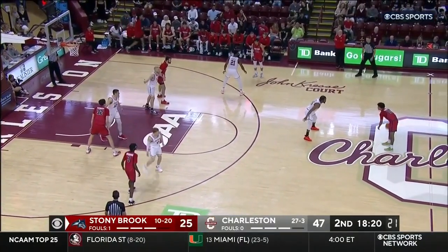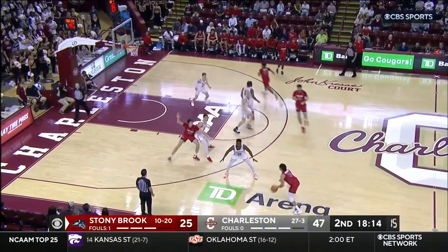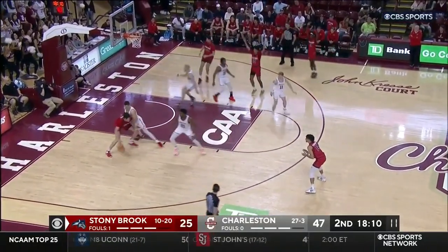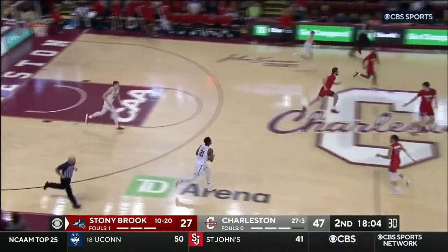I love how everyone's path is different. Next year, Charleston has some top 100 recruits in. Right now, these guys playing for them aren't top 10,000 recruits, but work ethic and talent that gets a chance to develop, that's how this Charleston roster has been developed.